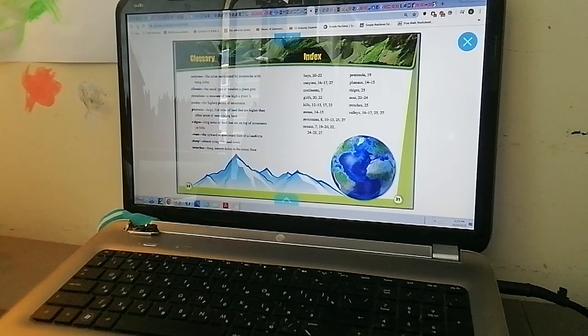Okay, so let's do a glossary first. Canyons. Deep, narrow valleys with steep sides. Climate. The usual type of weather a place gets. Elevation. A measure of how high a place is. Peaks. The highest points of mountains.